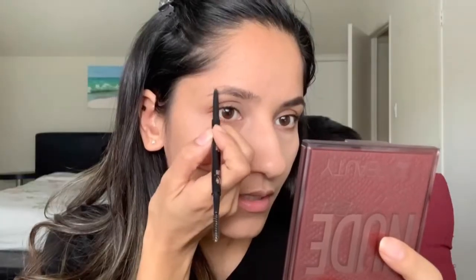Brush all the hairs. Look at that. Does not that make a big difference? And I like to go back and forth, like draw some brows, and then I would go with the brush and kind of blend everything out together.